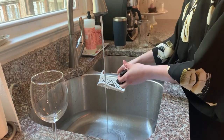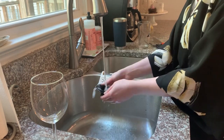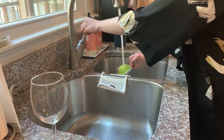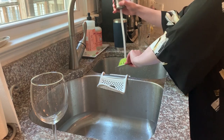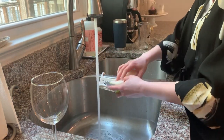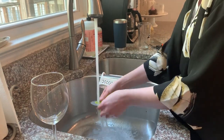I'm going to hand wash a few things that I can't put in the dishwasher, and then I'm going to move on to cleaning out my sink. I read something the other day that was absolutely shocking. Apparently your kitchen sink is way dirtier than your toilet. I don't know how true that is, but as soon as I read that, I made a commitment to myself that I'm going to clean my sink out every single day because that's just disgusting.